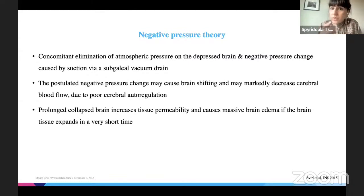Also, the first case that was reported, in 2003, was attributed to that. It is thought that the concomitant elimination of the atmospheric pressure on the depressed brain, together with the negative pressure we apply by placing the vacuum drain, can contribute. The negative pressure also changes the brain shifting and then leads to decreased cerebral flow. And have in mind, these patients already have very poor cerebral autoregulation, and that likely leads the brain tissue to expand in a very short time.